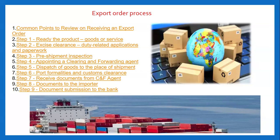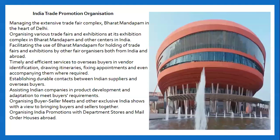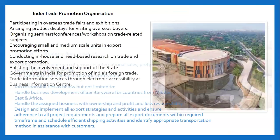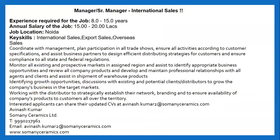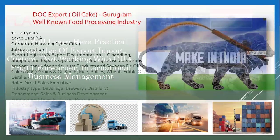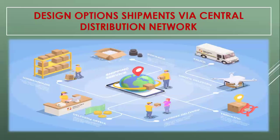Next point is receive documents from the freight forwarder agent. When you dispatch the goods and they reach the ICD port, that means the custom clearance port, your CHA freight forwarder will present the documents to the customs level, you can say the commissioner and appraiser. Then they will check the goods as per documentation or not.